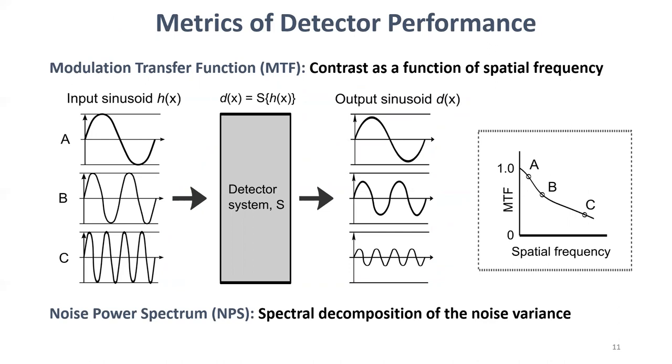So the best way to think about it is that if your input signal is a sinusoid, you have a detector system that modifies it with some kind of a transfer function, and then you get an output sinusoid. How close of a replica the output is to the input is what determines the MTF. And you can do this at different frequencies. And here we say spatial frequency because this just refers to the spatial frequency associated with the objects. Sharper objects obviously have much higher spatial frequencies associated with them. So you want to see how well that signal carries through.